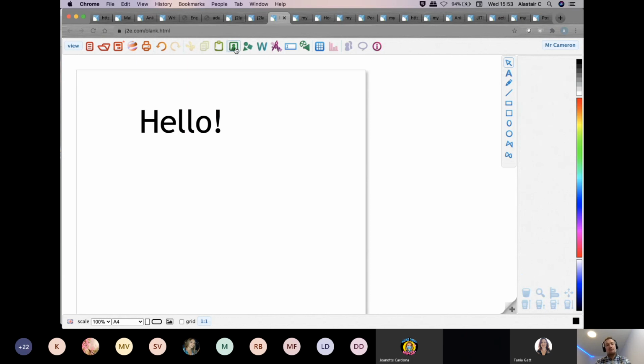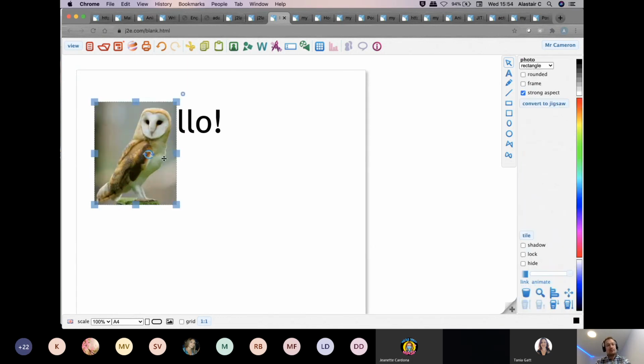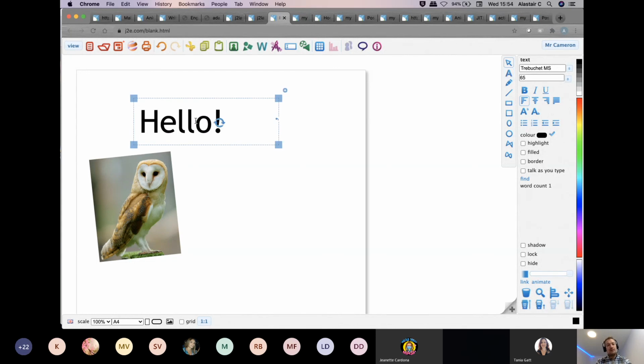I'm now going to add a picture of that barn owl onto the page again, and make that a little bit bigger. And you can see that I can click on it and select it. Or I could always do a YouTube video in exactly the same way. The same principle applies. But if I double click on it and then click on lock, it will lock it to the page.